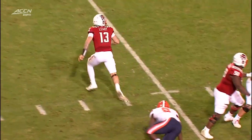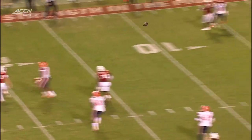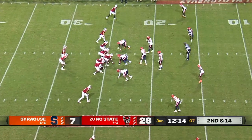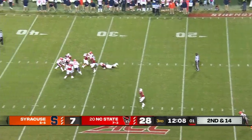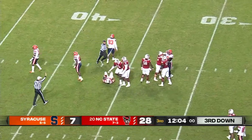And the efficiency of the 2-minute drive cannot go understated. And this ball just directly over Amezi's head and falls into the breadbasket. Syracuse comes with just 4. Person will get sacked. 2 of those 4 got to him, including Mikel Jones.